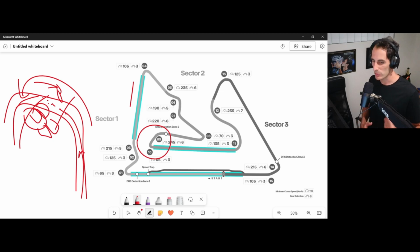So those are some of the things, like I said, that you want to be playing with if you're a Kimi Antonelli and having a look at the steering wheel.